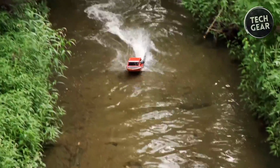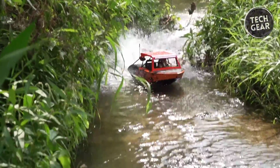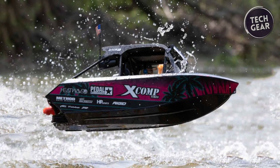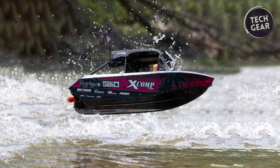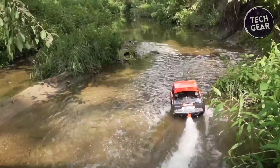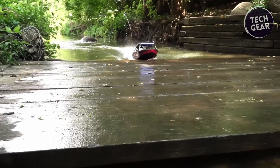Engineered for ultimate durability and maneuverability, the 24-inch Jetstream is built to conquer any challenge thrown its way. From whitewater rapids to shallow streams, this RC jet boat is ready to tackle the roughest conditions with ease. Thanks to its innovative jet pump propulsion system with a reverse gate, the Jetstream offers unparalleled control and agility, allowing for quick braking and precise maneuvering.